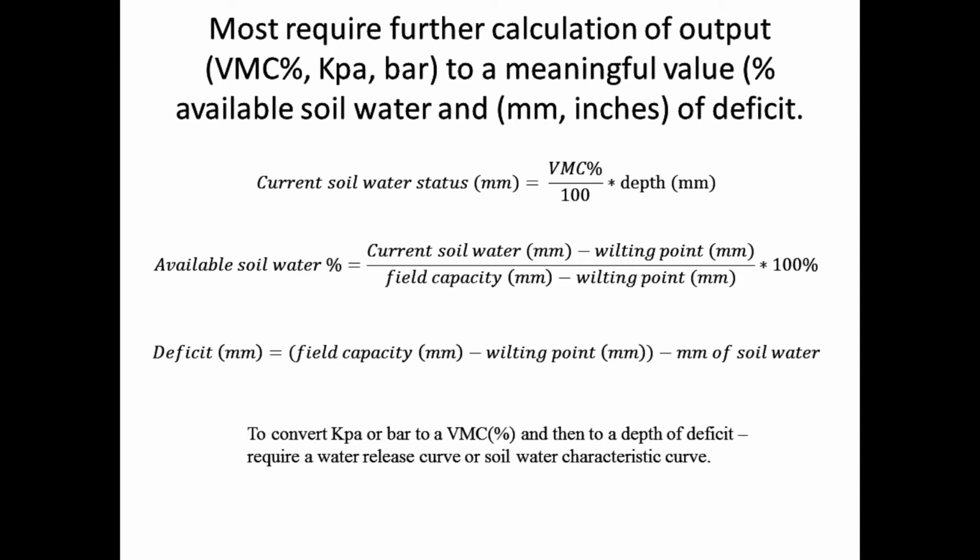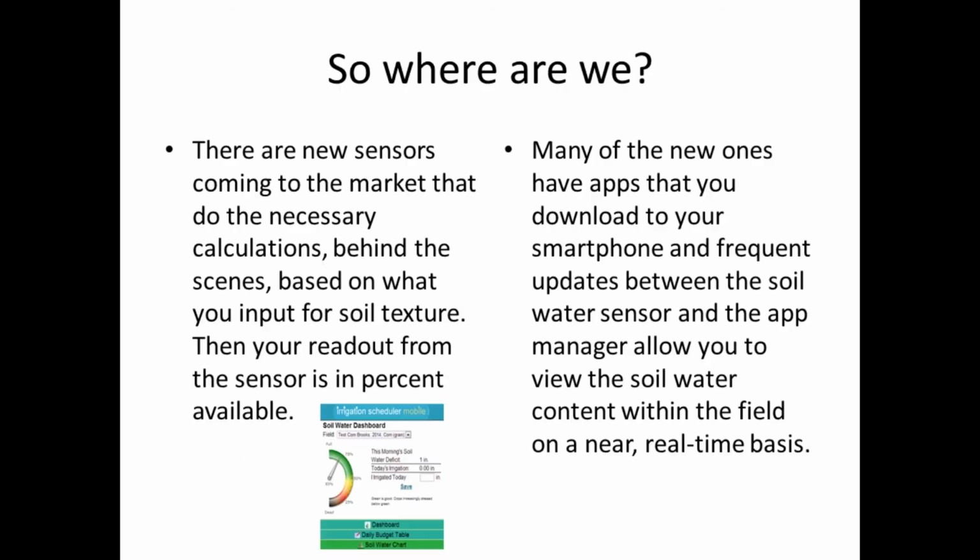So when it's in volumetric water content %, kilopascals, bars, or something like that, to convert it into a meaningful value of percent available soil water, millimeters or inches of deficit, so you know when do I irrigate, where am I at, how much percent available is there, and how much should I be irrigating, you need to somehow do further calculations, like on your office computer or your farm computer. To convert kilopascal or bar to a meaningful value, oftentimes you need a soil water release curve derived for you from a lab or something.